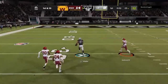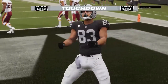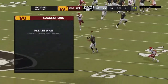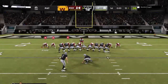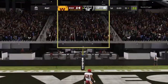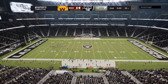And throwing here to start the drive as they connect left side. And he will score. Touchdown, Las Vegas. Darren Waller, 75 yards. And the Raiders are able to strike quickly for 6. Now for the extra point, Daniel Carlson. And that one makes it 14-7. Through 1 quarter, 14-7 our score.